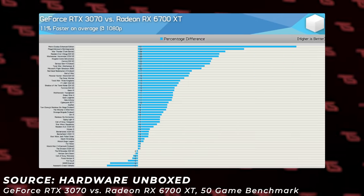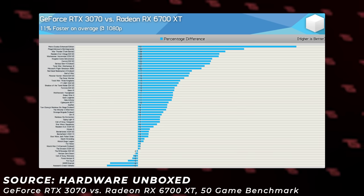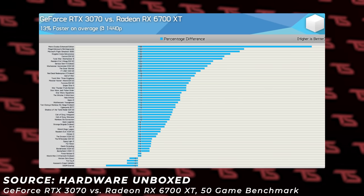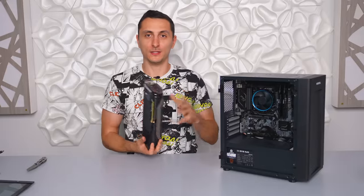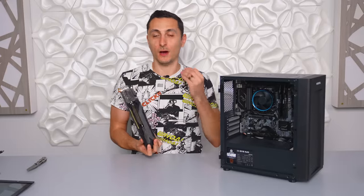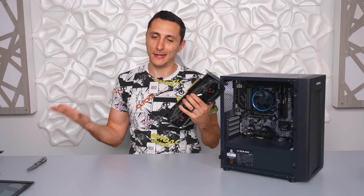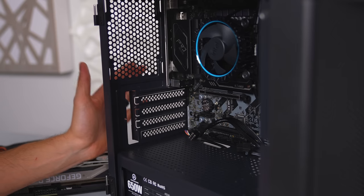But keep in mind that the RX 6700 XT is 11% slower than the RTX 3070 in 1080p and about 13% slower in 1440p. So in this case, you are losing out on some gaming performance if you want to save additional money. I mean, if budget is really tight for you guys, honestly, I would just spend $400 on a used 3070. It's $100 cheaper than a brand new one, but at the end of the day, it is your choice. This is one part of the case I actually don't like.